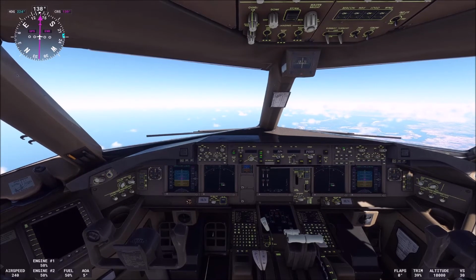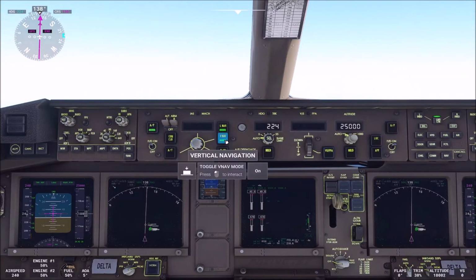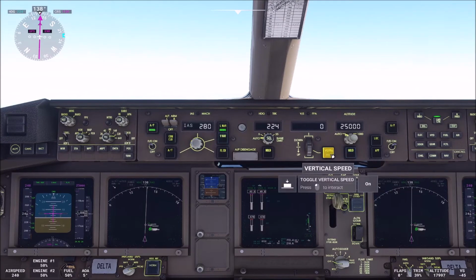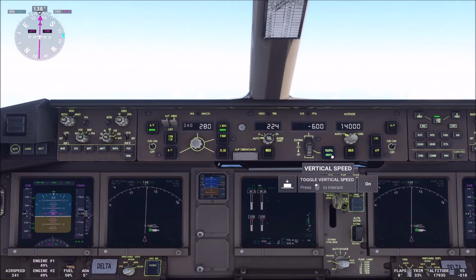Now we will descend the other way. We leave the vertical navigation mode, and we don't have to press this button, we just press the vertical speed. We go to, let's say, 15,000. Here it is, 14,000. Let it be 14,000. We set the rate of descent of, let's say, 1,500.